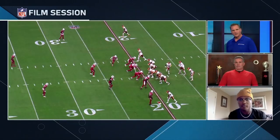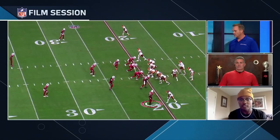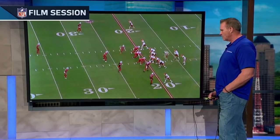How early does Patrick Peterson give this away to you, Terry? Like, it doesn't even look like he's playing here. Yeah. He came on a few cornerback blitzes this game, and this was one of the more obvious ones. But I can kind of see the way they're rolling.